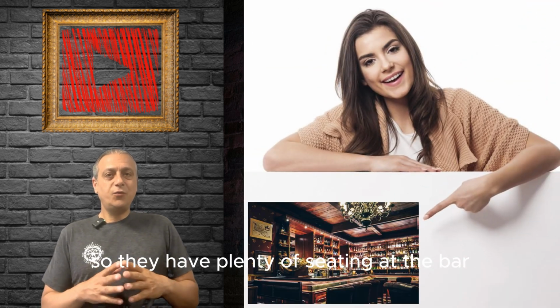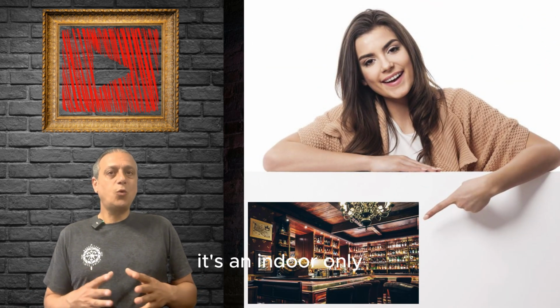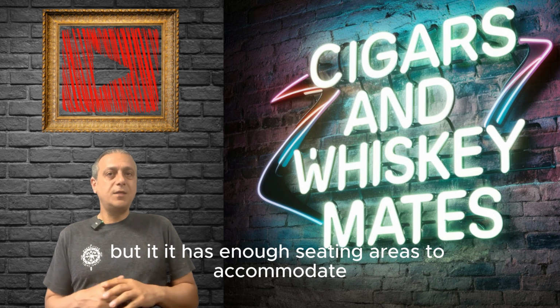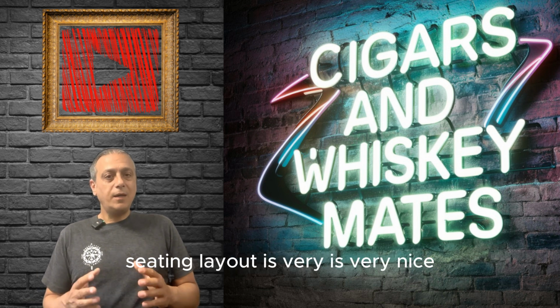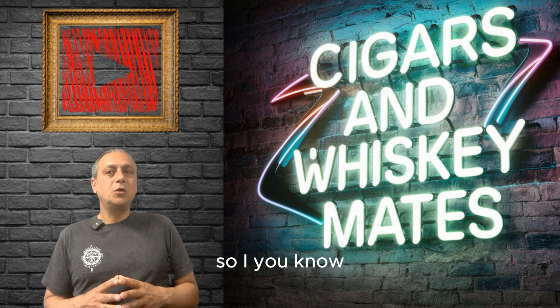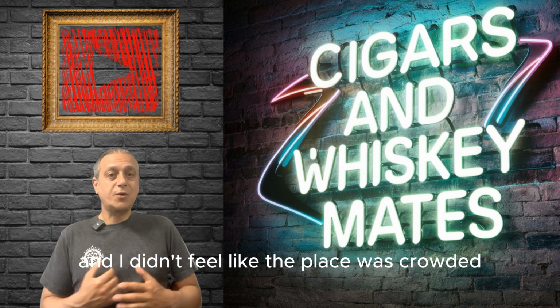Moving on to the layout. So they have plenty of seating at the bar, and they also have a lot of tables. It's indoor only. It's not as spacious as some of the other places, but it has enough seating areas to accommodate large and small groups as well. The seating layout is very nice, spread out. Their tables are not so close together. So I enjoyed all the times I've been there, and I didn't feel like the place was crowded.